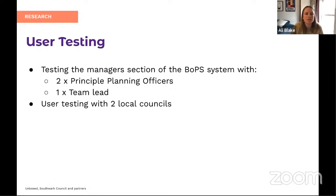It was really great to see the commonalities within the system, but then also how individual councils have approached that process slightly differently. So we've started to synthesize those findings from the testing, and we're looking at how we can iterate some of the features within the MVP, and then also create some maybe different functionality that we'll put in the backlog for later down the line.